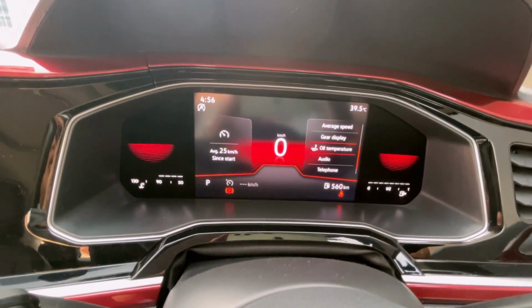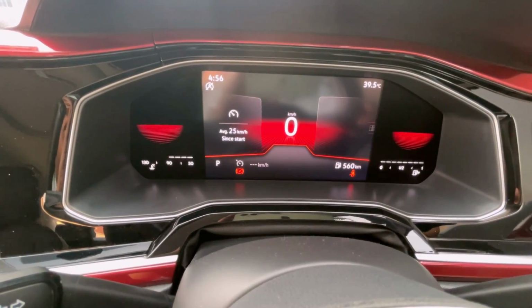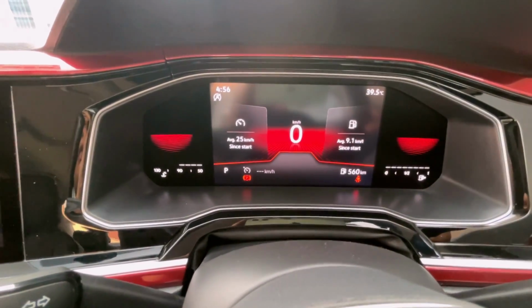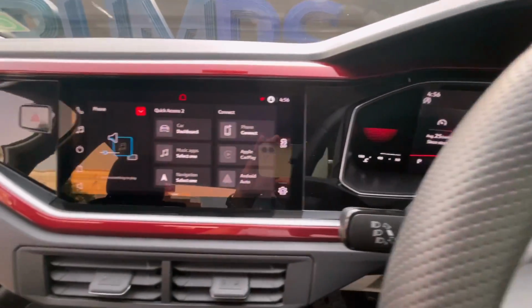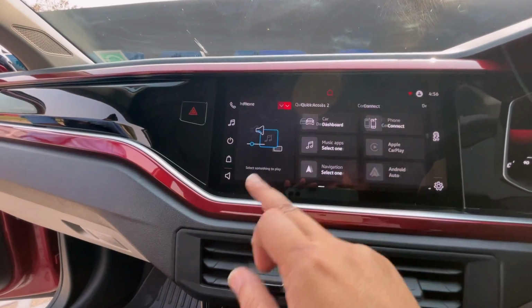Oil temperature, the gear display, distance to empty, stuff like that, average economy, whatever you want, you can highlight it and check it out over here. So that's something very cool. What's also cool is this big 10-inch screen. This display is very good, and it's nice and easy to operate.